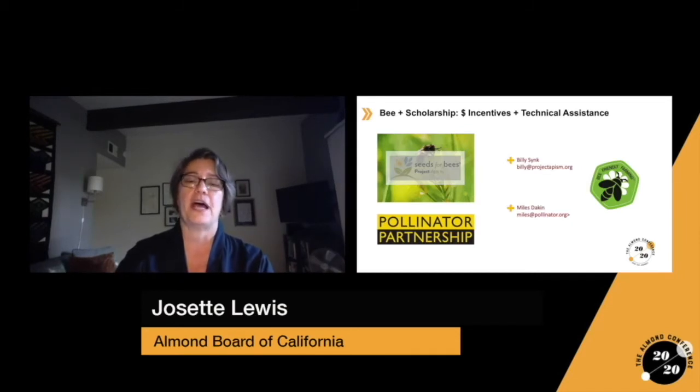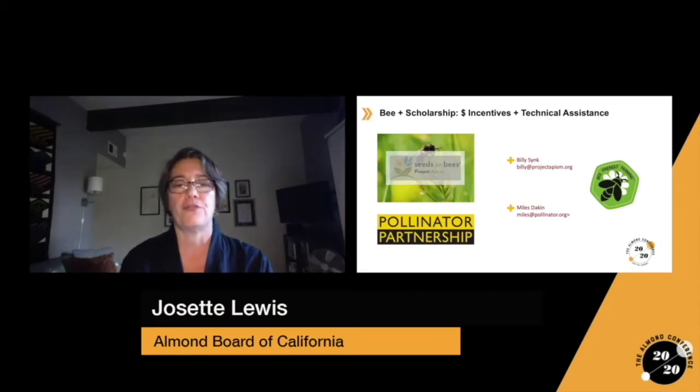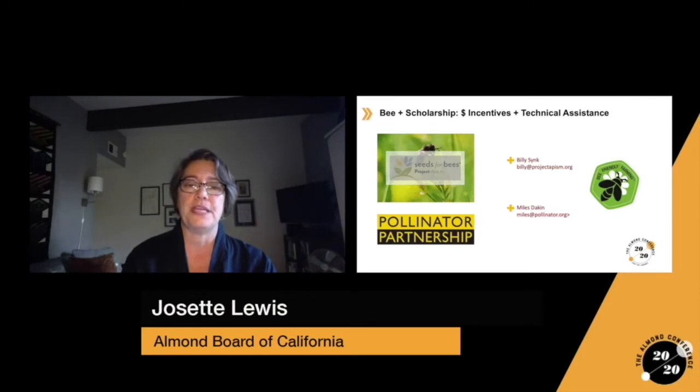Bee-friendly farming allows you to use the BFF logo in your marketing, getting credit for your investment in pollinator forage and habitat, along with the use of good IPM practices. For growers who participate in the California Almond Sustainability Program, or CASP, we've streamlined the bee-friendly farming application process through the CASP modules.